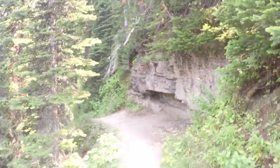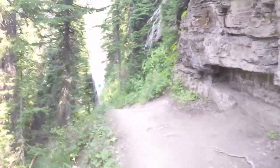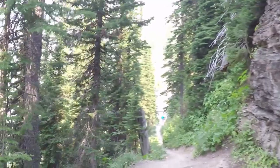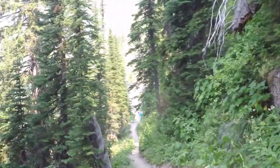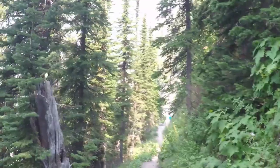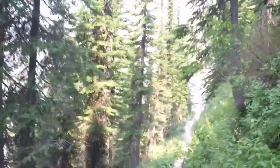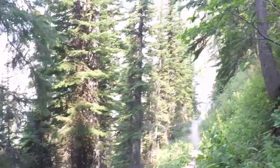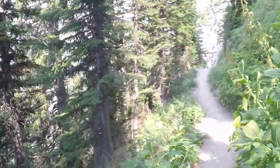This part of the hike is really, really pretty. And supposedly, we're going to see wildlife a little further up here. I'm sorry I'm breathing like this. I can't help it. The air is really thin. My husband is having a hard time too. Little steep, but not too bad at all.